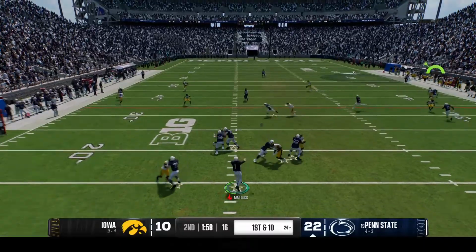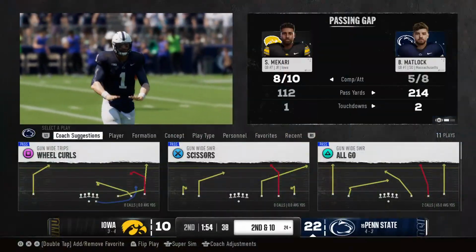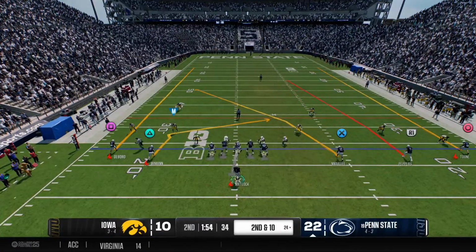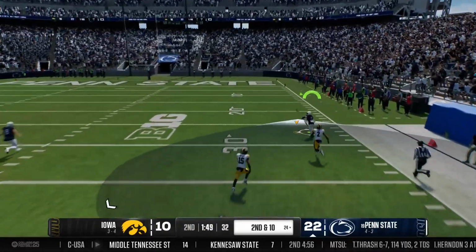Trying to start the drive with a pass. He's going to fire deep. And it's incomplete. They were looking for the huge gain on first down. They'll spread the defense out, going 5 wide on 2nd and 10. He's looking to throw. He's not afraid to go deep.